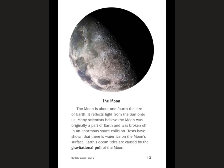The Moon. The Moon is about 1/4 the size of Earth. It reflects light from the Sun onto us. Many scientists believe the Moon was originally a part of Earth and was broken off in an enormous space collision. Tests have shown that there is water ice on the Moon's surface. Earth's ocean tides are caused by the gravitational pull of the Moon.